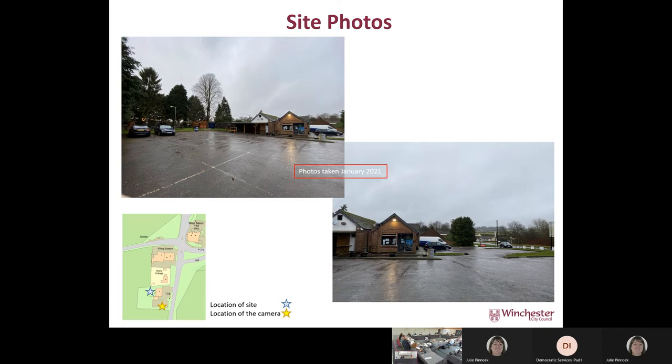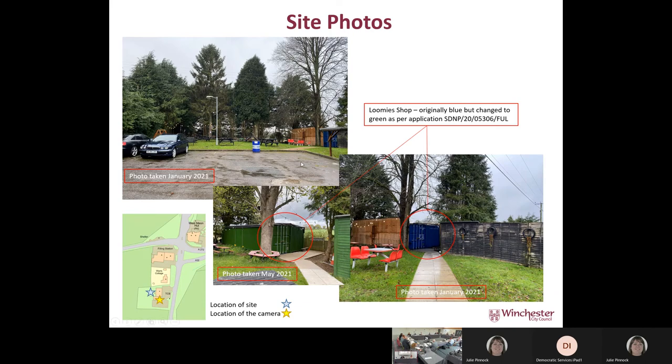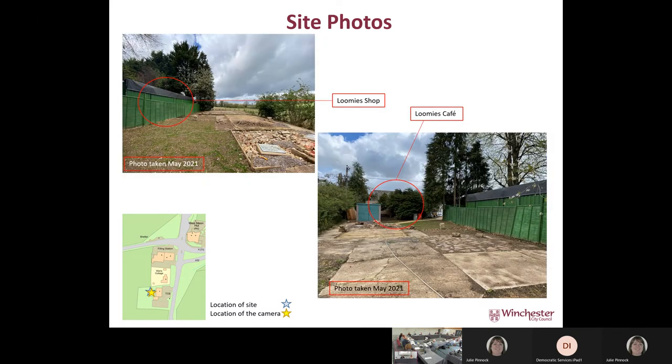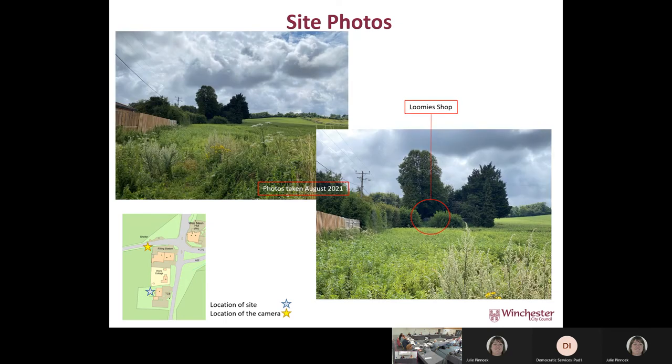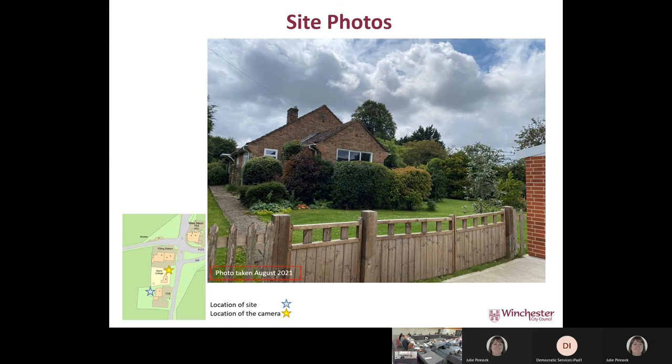Photos taken within the car park. Again, within the car park, but a bit closer to the proposed location. This is the existing Loomis shop that was granted permission. Photos taken within the proposed location of the store. Photos taken within the proposed location again, but looking out for far views. Photos taken on the A272 looking into the proposed location. You can see very faint views of the existing Loomis shop. A photo taken from the neighbouring property within their driveway.